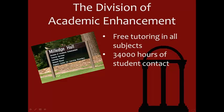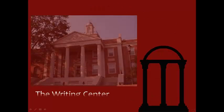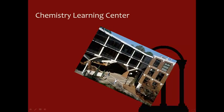Study skills and time management workshops are also available. And DAE offers academic coaching. The Writing Center in Park Hall is available to help students improve their writing and develop argumentation skills. The Chemistry Learning Center in the Chemistry Building has computer applications and tutorials available, along with a staff of lab instructors available to tutor students who may be struggling.